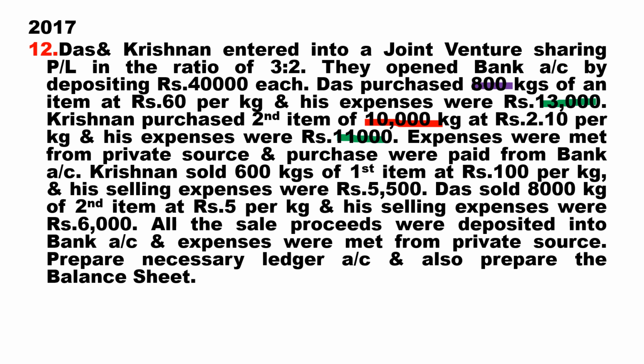Our next point, listen to what they say. Expenses were met from private source and purchases were paid from bank account.